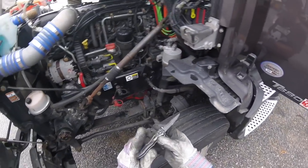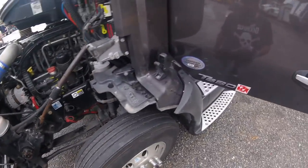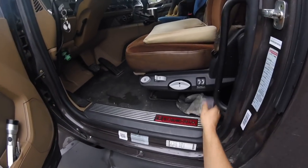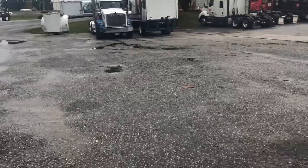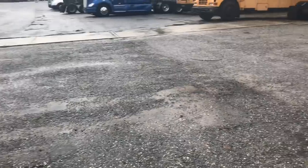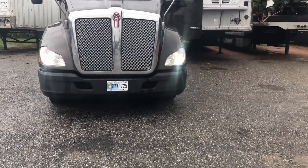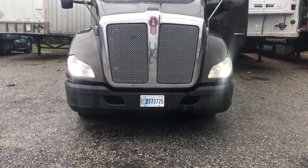Let's go and see what the headlights look like now. Check it out. I hope it's not different colors. It's gonna be kind of crazy. Oh yeah, heck yeah, man. Oh yeah, we're good now. That thing is bright. Oh yeah, we're good.